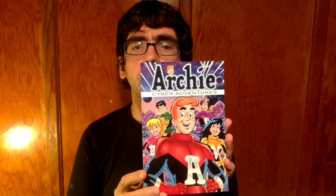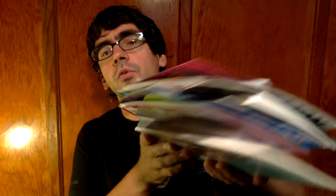Awesome. Yeah, I've always been curious about this. I've never actually known what's going on in here. I believe this was a story that ran serialized in the digest that they then collected in a volume like this. So, awesome. Super exciting. So, let's just take a look at this stack. It's a huge number of books. A bunch I have, a bunch I don't have.